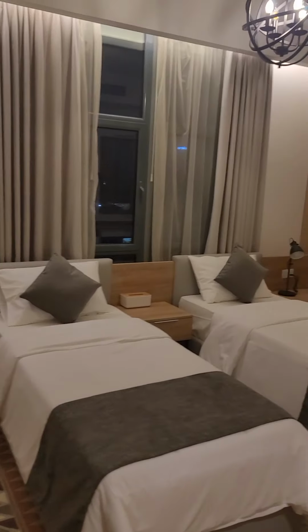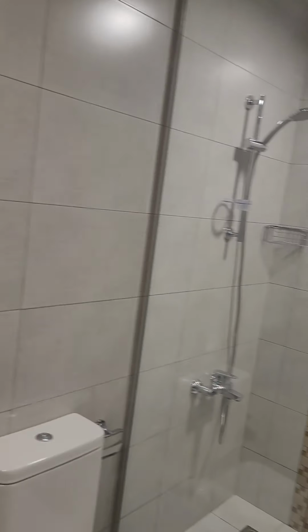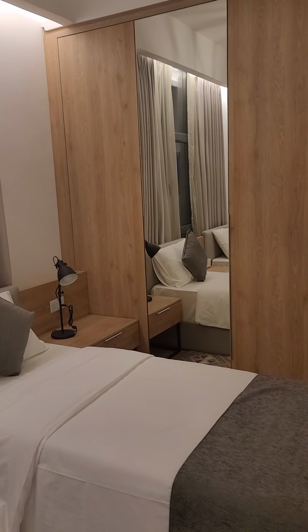Okay, so we go to the second bedroom, which will be the guest bedroom. Where are the lights? So that's the guest bedroom. A little bit smaller, but it's okay. At least 2 people can occupy it. You have your toilet and bath here. This is new. Everything here is new. Very beautiful apartment.